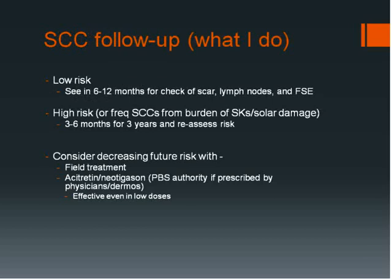So what I do, much the same as the BCCs, the low-risk ones, I see them back within a year for a check of the scar and another check all over. For the high-risk ones, or in the patient with a huge burden of disease and popping up multiple low-risk at a time, you probably see them every few months for the first 3 years before reassessing. If you've got someone that's getting 3 or more a year with a big background of solar damage and solar keratoses, I do think it's worth considering active treatment to decrease their future risk, and you can do that with either field treatment with Efudex, Aldara, PDT, or referring them on for consideration of an oral retinoid.